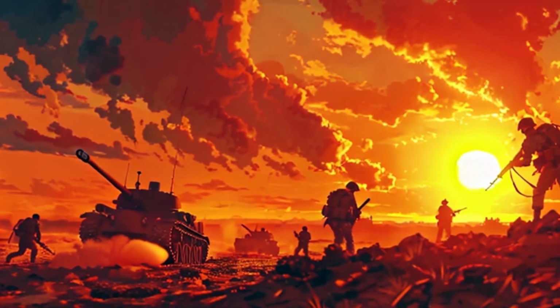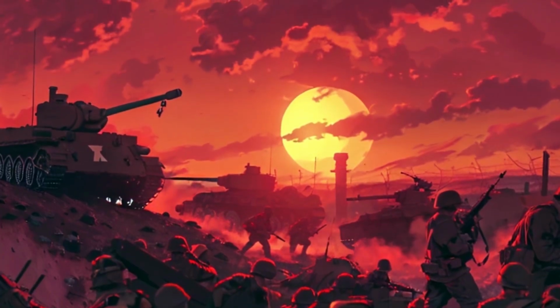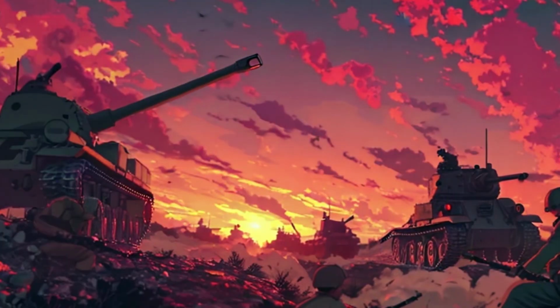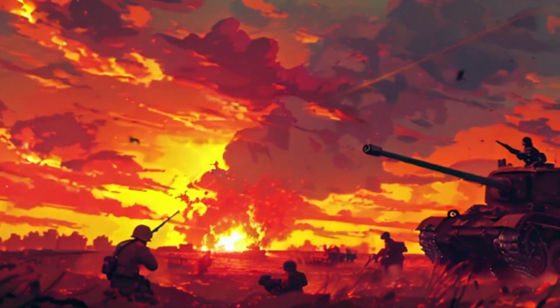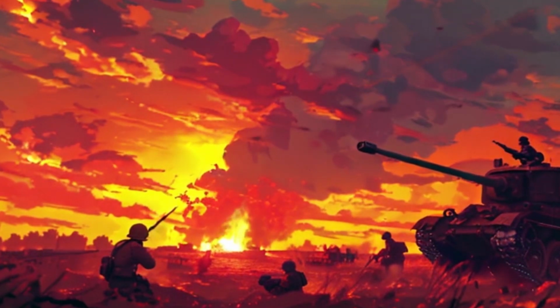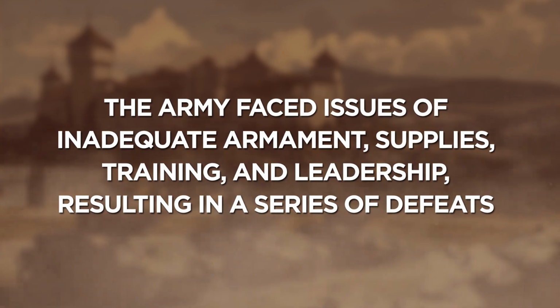The March Revolution had far-reaching implications. It was seen as a military setback by the Western Allies and an opportunity by the Central Powers. While the Russian army continued to fight against the Central Powers, its morale was low, and the Russian people were weary of a war they were ill-prepared for. The army faced issues of inadequate armament, supplies, training and leadership, resulting in a series of defeats.